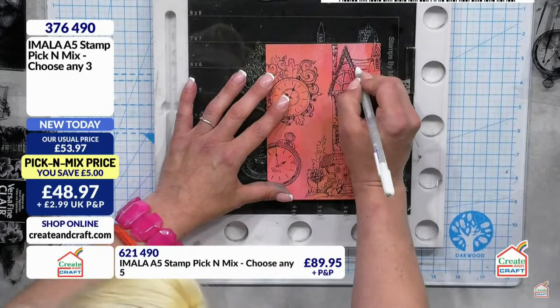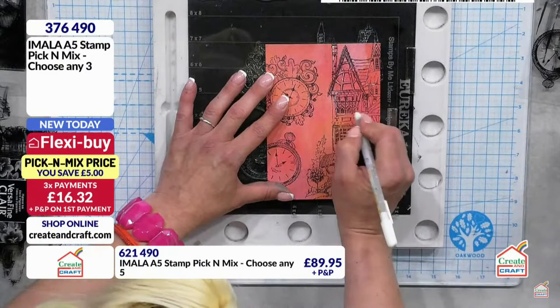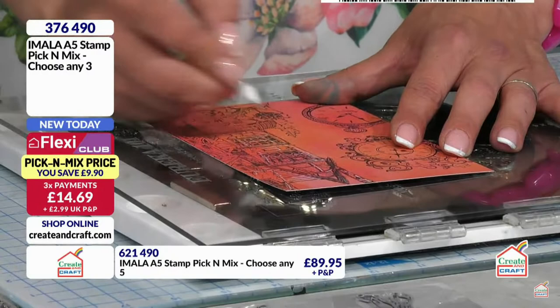I love the fact that this can be Halloween, this can be Christmas. It's just so diverse and different, but just by using that white gel pen just pulls everything together. So you just simply go over the top, add in the light as you go round. It's gorgeous, so simple and so different. So again, I'm just pulling the colour around.